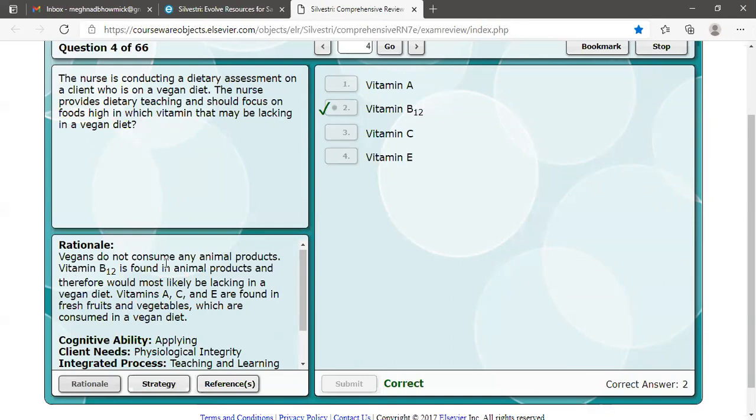The vegetarian does not consume any animal product, and vitamin B12 is found only in animal product, therefore they would most likely be lacking in it. Vitamin A, vitamin C, and vitamin E are found in fruits and vegetables which are consumed in a vegetarian diet. So make sure every individual following the vegetarian diet gets enough vitamin D, vitamin B12, and omega-3 fatty acid. Let me recap it.